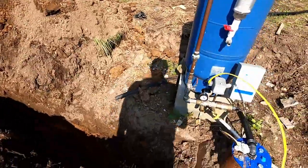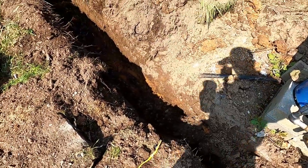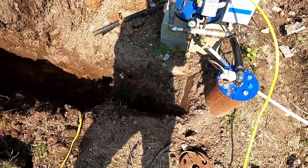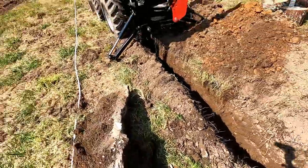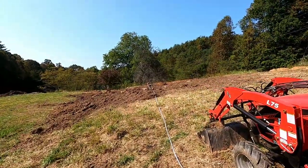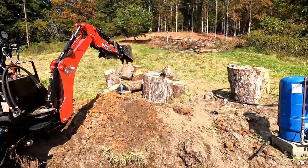So it's got a 12-inch bucket on it, and I'm gonna go how far? I'm doing at least 18 inches down. I'm gonna install a pitless adapter on the well, and I'm gonna run it all along that tape to where the shed is gonna be. So I guess let's get to work.